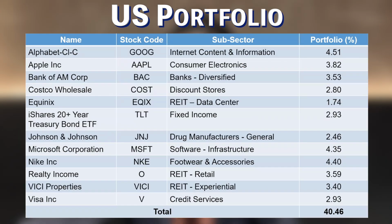Let's look at my US portfolio. None of them have more than 5% weightage, with the highest being Google, followed by Nike. And Microsoft has become the third largest holding after I added more position in the month of January, which makes it 4.35%. The one with the lowest percentage weightage is Equinix, which I just added in December last year. So the total portfolio weightage currently is 40.46%, which means I still have about 10% buffer.